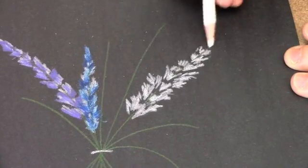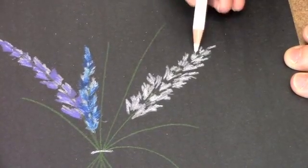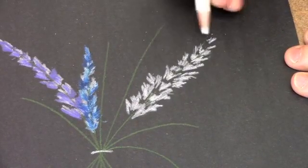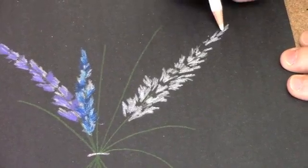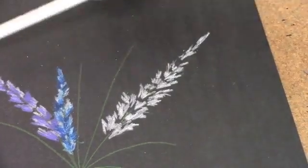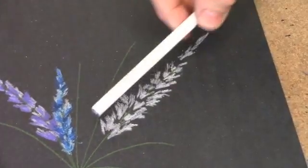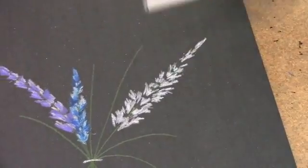Maybe we'll keep it just a little wider over here. This is going to be a really tall one. I'm leaving some big gaps of black here so I can come back with my green. Maybe let some stems show up here. There we go. This is the really tall one. It's taller than this one because we want to keep looking at the shape overall of everything. We want things to have some different heights and some different widths.